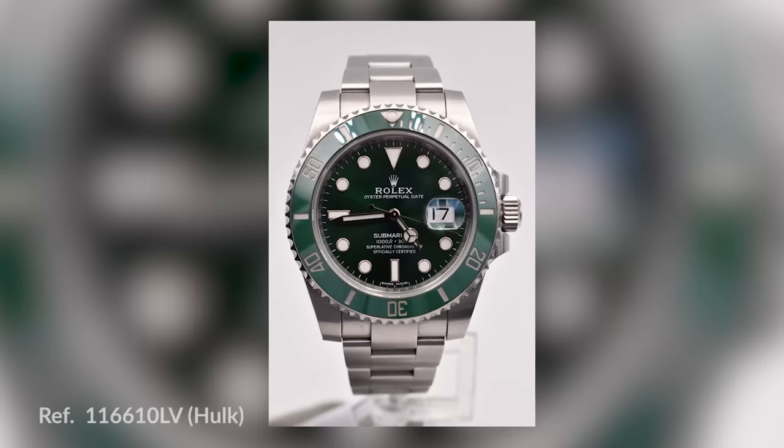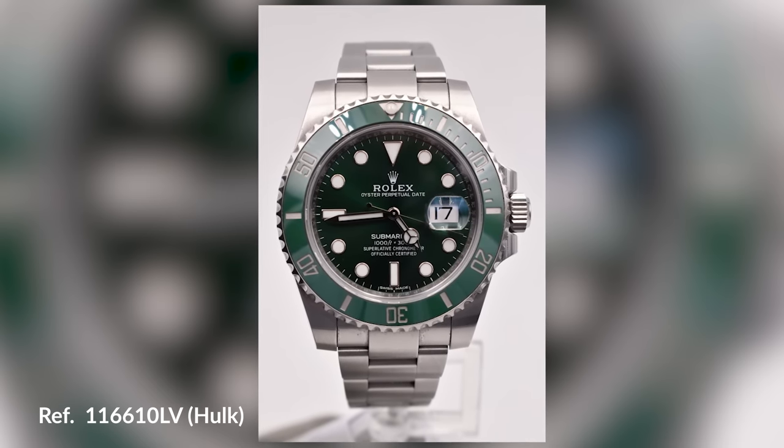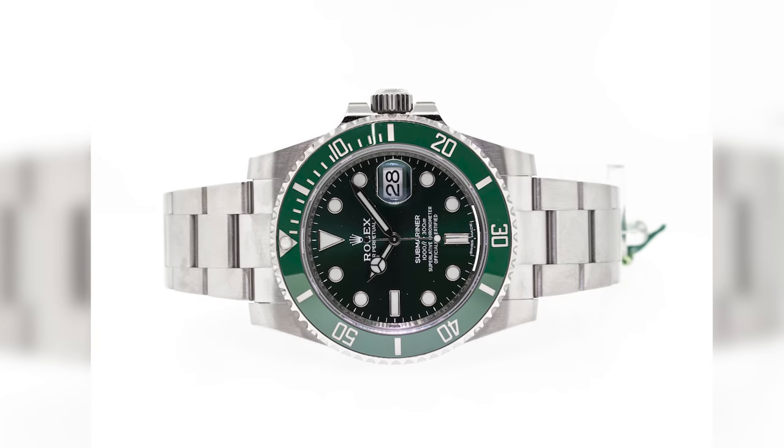Any list of watches that are likely to increase in value must include the Rolex Submariner. While nearly all stainless steel sports models are enjoying steady appreciation, the 10-year-old reference 116610 LV has especially increased in value recently. I'm pretty sure that this trend will continue in 2021.